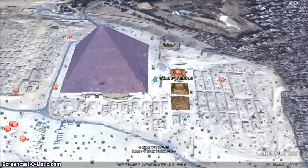Well, you're probably wondering how big this pyramid is. Well, this pyramid is actually 481 feet tall. That's almost like a 4-story building. Can you imagine that? A pyramid made out of stone being that big?